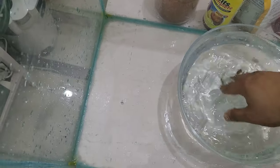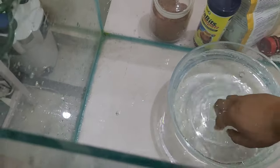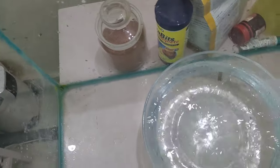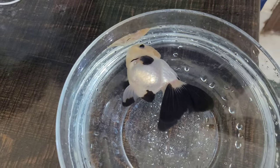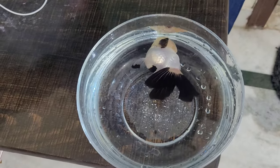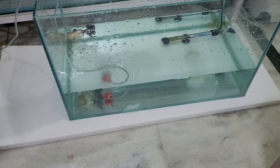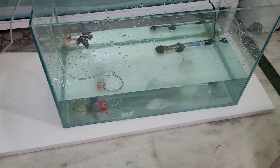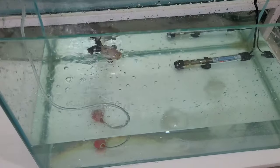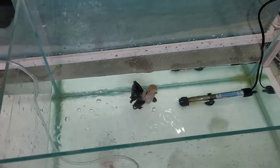This is a bacterial infection caused by overstocking, poor water quality, or overfeeding, guys. This impacts their kidneys, and due to improper kidney functioning, they accumulate water in their stomach, which swells their belly. So after acclimating the fish for about 15 minutes in the Epsom salt, I transferred him back to the doctor tank where the rest of his treatment will take place.